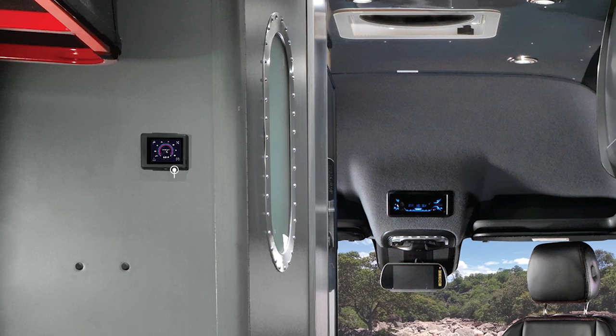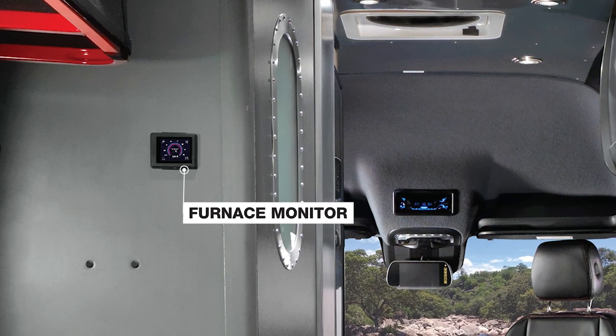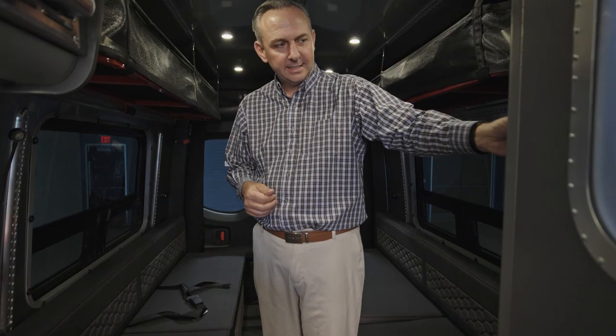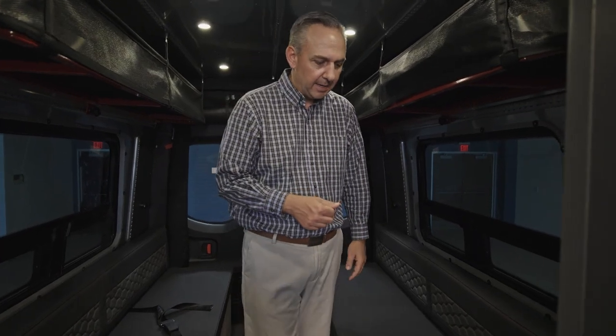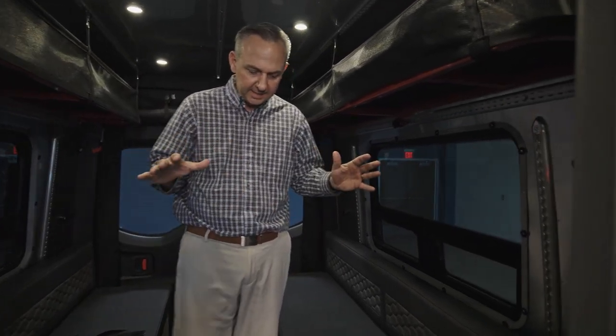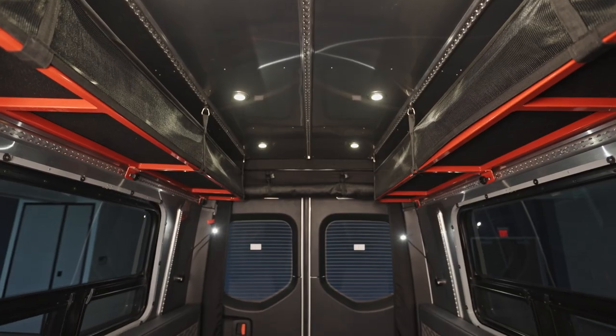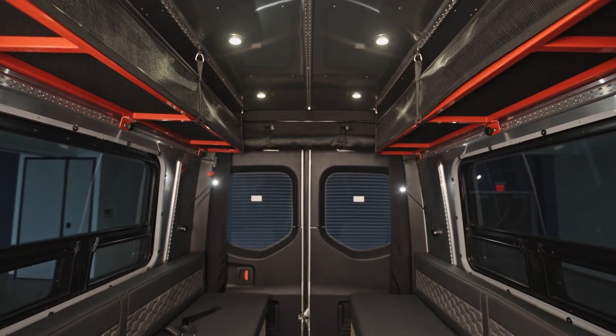It's got a great monitor here in the back that's easy to use. It's very intuitive. It also can double as a clock at night, but it's right in here on the inside next to the bathroom. And very good system and something new that we haven't had before. So as we sit in the back here, there's a lot of options.